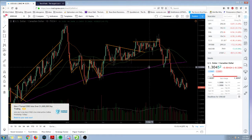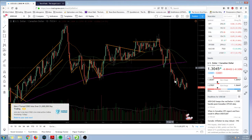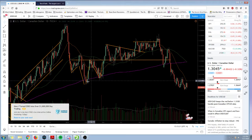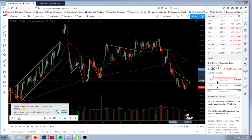We look at the US Canadian. Now this is actually kind of bearish. We've lost a lot of significant ground. We lost the previous lows from this inverse head and shoulders. And at the moment are still sort of just making our way down.